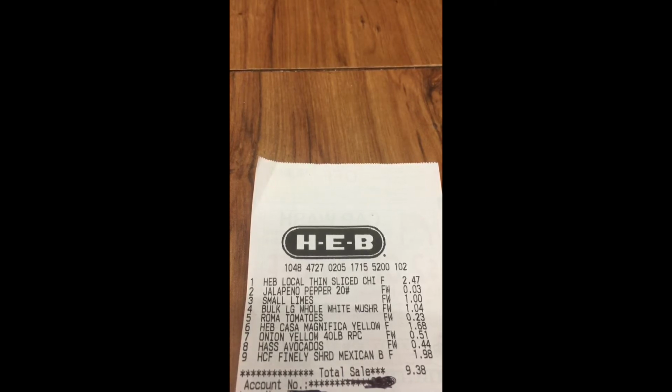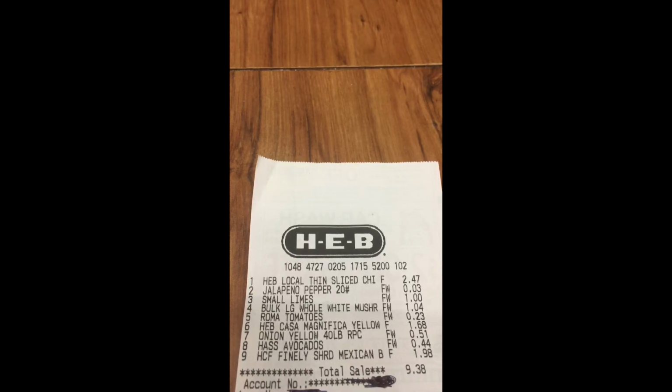Right there, as you can see, the very top, I ended up getting thin sliced chicken breast. You'll see it in the pictures of what I've gotten. One jalapeno pepper, 3 cents. Small limes, I ended up getting five. They were five for $1. I got a bulk of large white mushrooms for $1.04. I got a tomato for 23 cents.